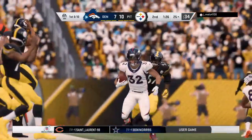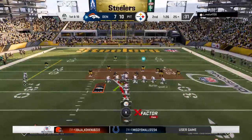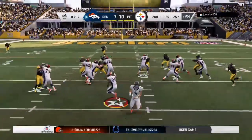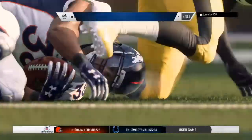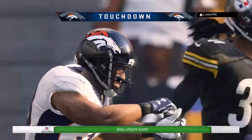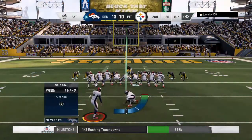Remember when we were meeting with the D coordinator before the game and all he talked about was run fits, making sure our guys were in the right place so there were no creases? They missed their fits, didn't they? Yeah, there was no fit there. The only fit was at the end when he threw his headset down after that big. And he is into the end zone for a Denver touchdown. 25 yards to the house. And the Broncos have once again taken the lead.